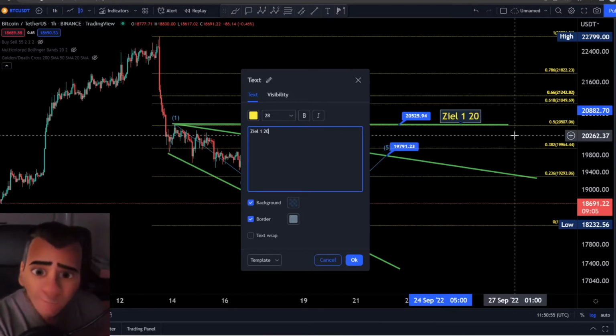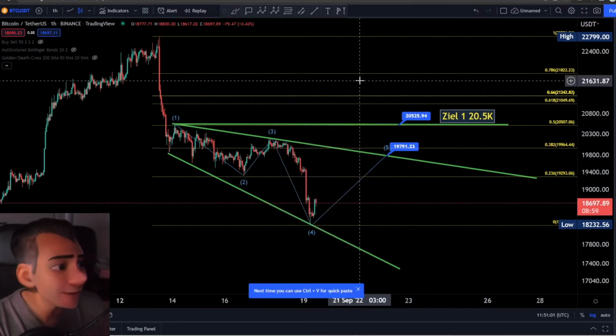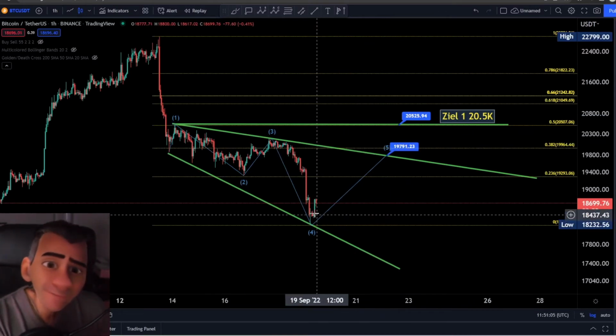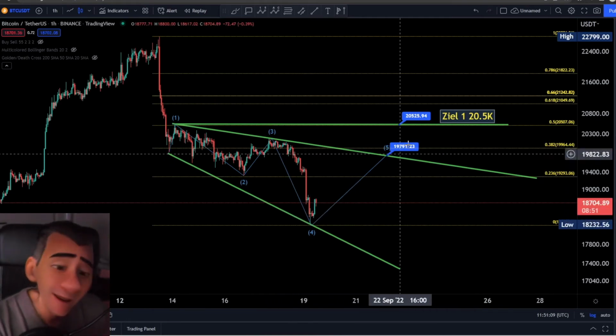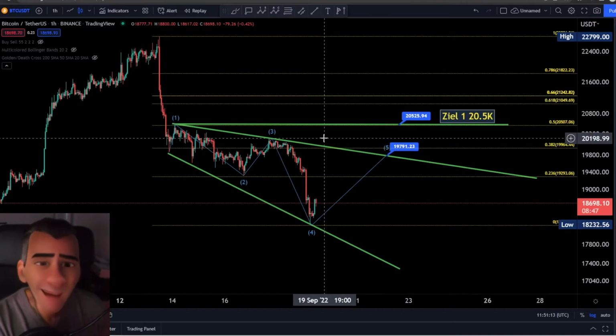For the moment, everything is bad, I know it guys, but let me show you some bullish stuff. So target number 1 is 20,500. So if we can go over 20,500, what is the big final target for this really nice bullish pattern? I will show you guys.